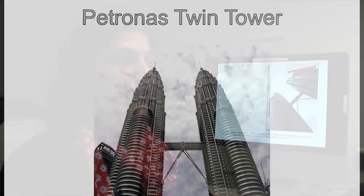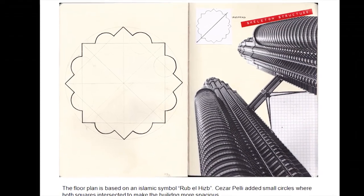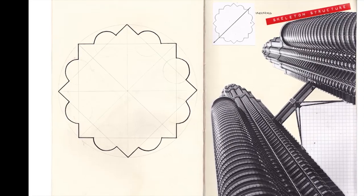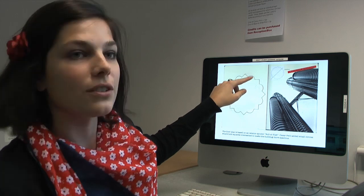They are in Kuala Lumpur in Malaysia. At first I was looking at the floor plan of the building, and then I discovered that the floor plan is based on the Islamic shape. It's called Rub al-Hizb, and Cesar Pelli, the architect, added small circles over there so that he could add more space to the building.